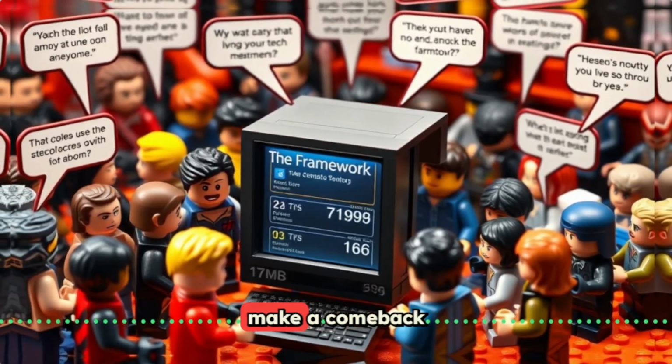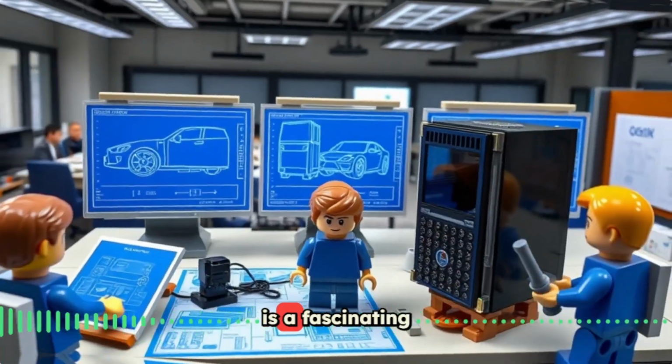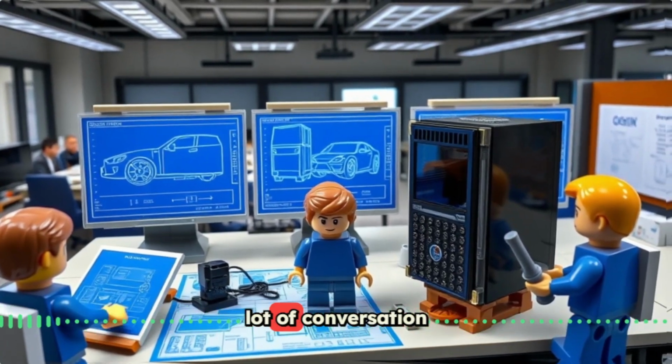Will modularity make a comeback? Or will integrated systems become the norm? The Framework desktop is a fascinating case study in this evolution. It's definitely a bold experiment. And it sparked a lot of conversation in the tech community.